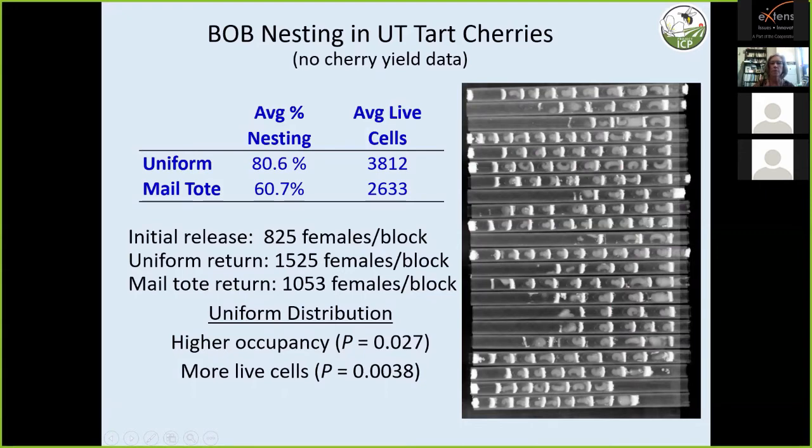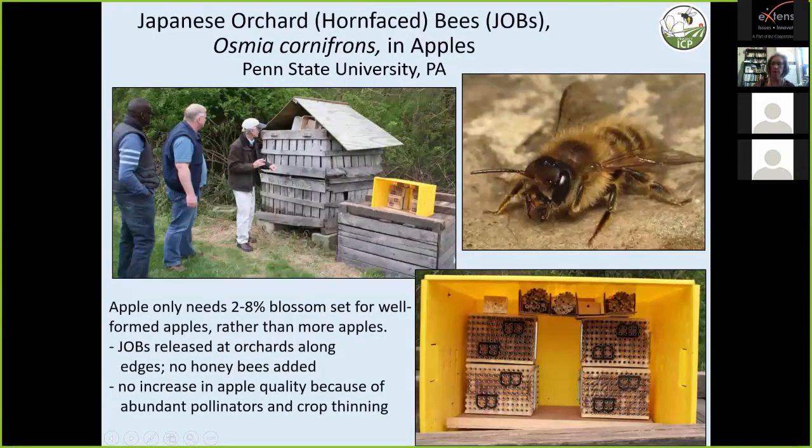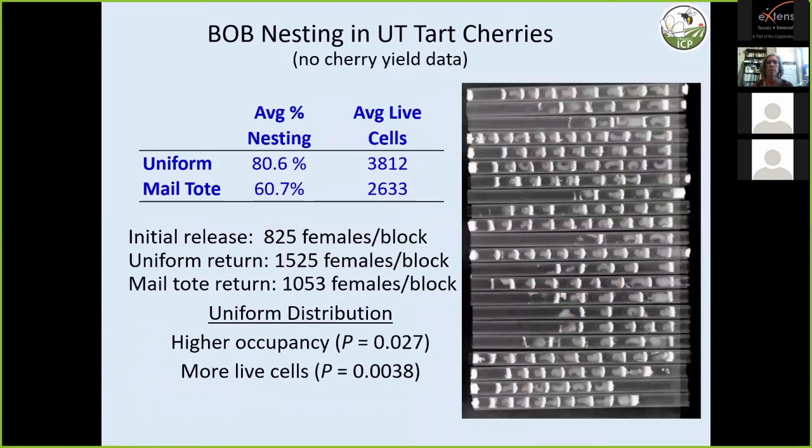And this is interesting because, if you're going to use the blue orchard bees in cherries, it might be smart not to just put them on the edge of the fields or in central locations, but to distribute them throughout the orchard block in the same manner that we do with almonds. We didn't assess cherry yield in these orchards because this was preliminary, but this year Natalie is going to work in Washington to ask these questions again, as well as get the cherry yield to see if there's an effect of where she places the blue orchard bees on the yield.